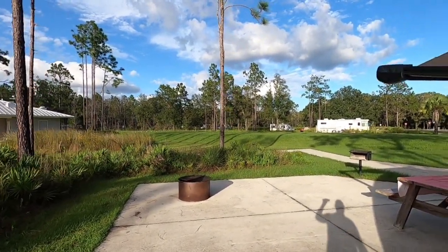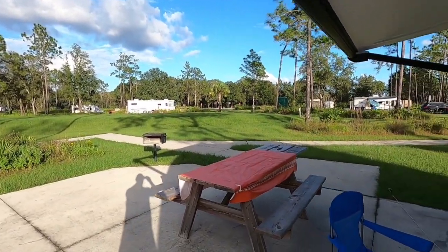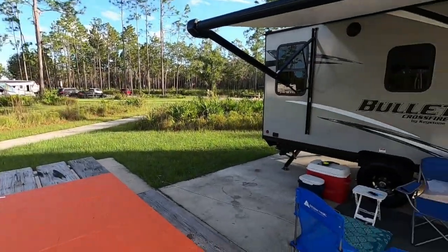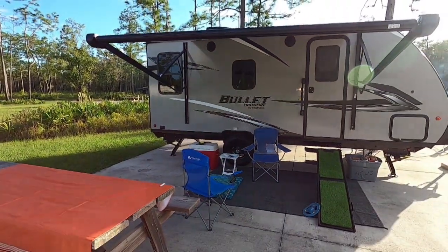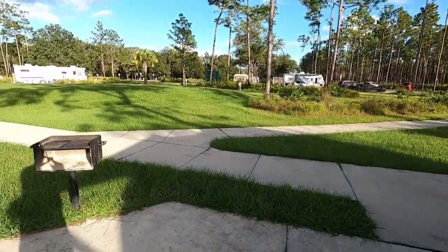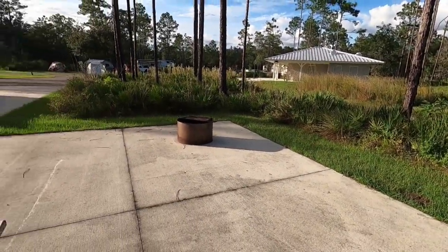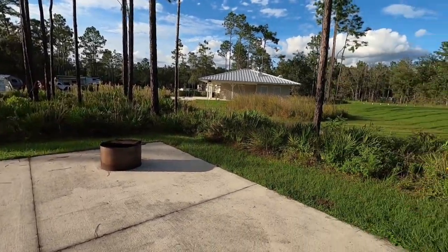See my shadow. We're going to compare it to site number 9. It's been so busy at these campsites lately that we couldn't get one site for the weekend, so we had to switch. It's got a charcoal grill and a fire pit, and it's got plenty of room for the vehicle.